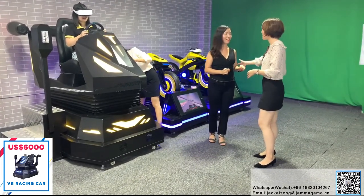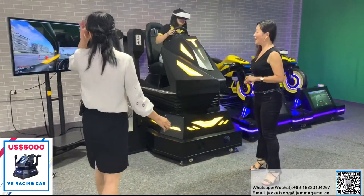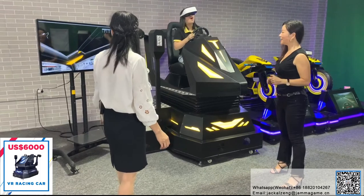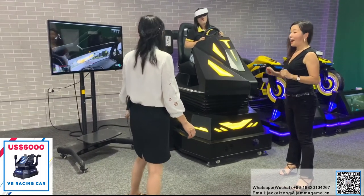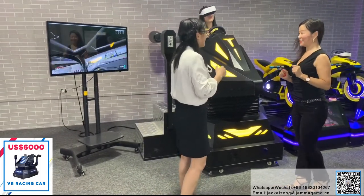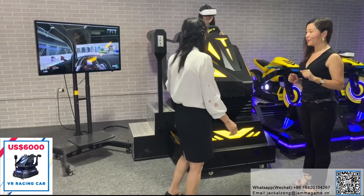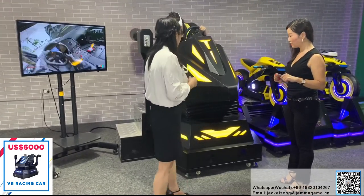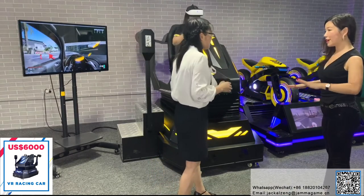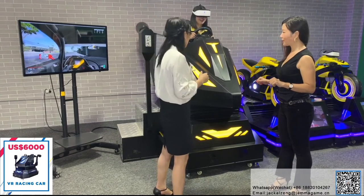Press the brake. Oh, sorry, you are racing. The speed is very fast. Yes, the sound and vibration are strong, with three electric cylinders. It is very good quality. The vibration is very strong, making the player feel like they are on a real track. The movements are very big, like a real car. The stability is very good.